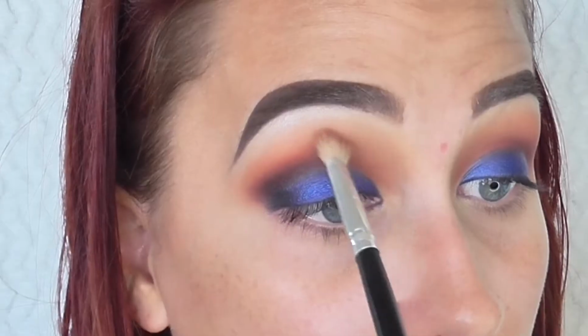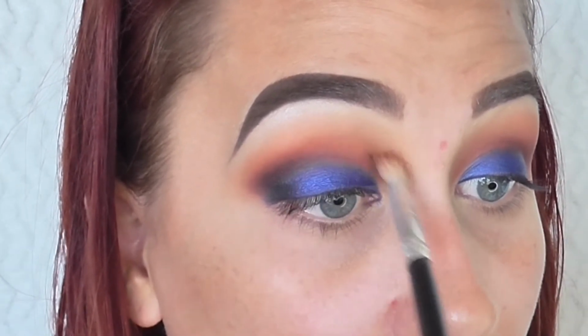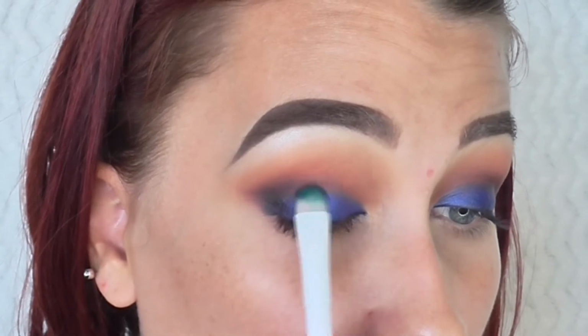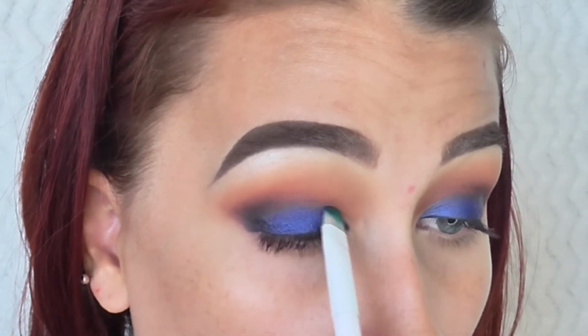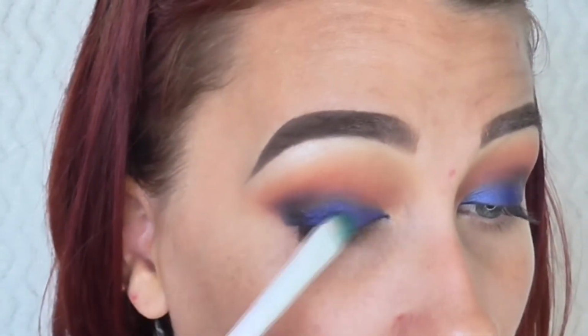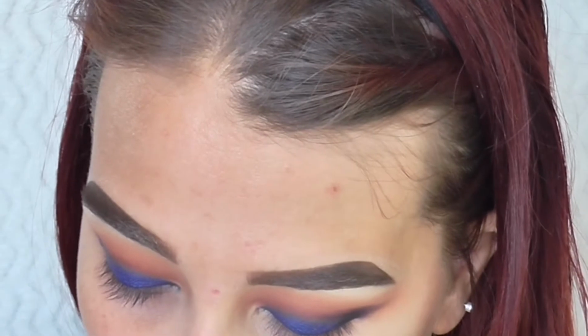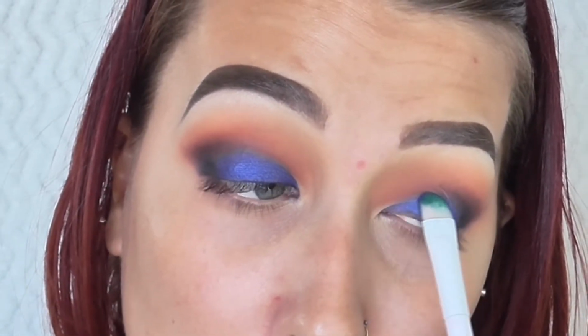And then we're going to take the big brush that we initially used with no product on it, just to help blend it out. Now that we got it nice and smoked out, I'm going to go ahead and take that Wet n Wild concealer brush again with a little bit more Twerk, just to help make the look pop a little bit more, and anything that was blended off that needed to really pop. Okay, so now we are done.